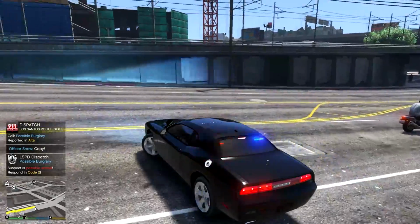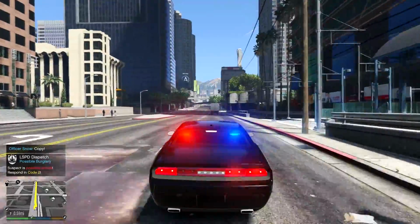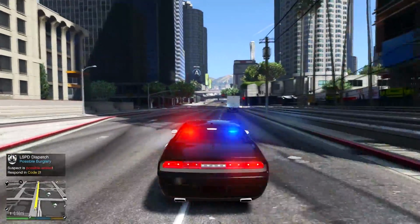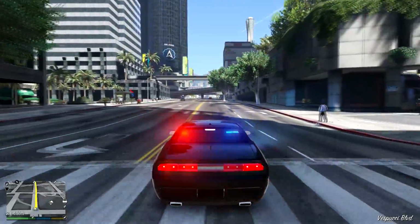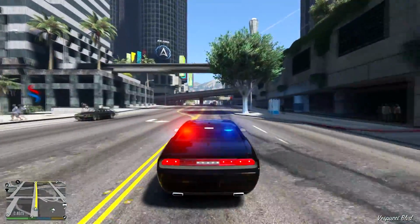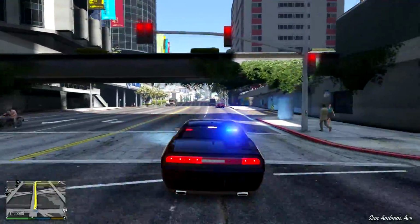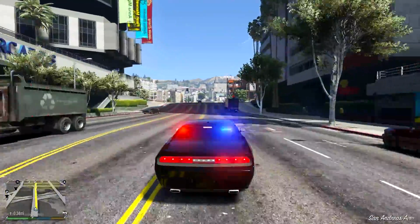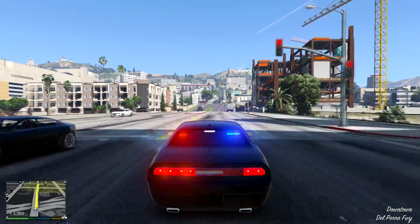Alright, guys, so we're going to head to a possible burglary. It says to go code 2, but I'm going to head code 3 over there until we get to the area. So once we get into that little area right there with the bubble is when I'm going to go code 2. But for now, I'm going to go code 3.